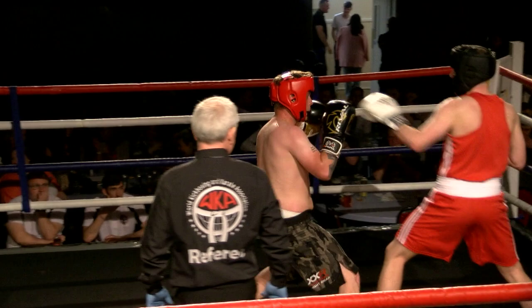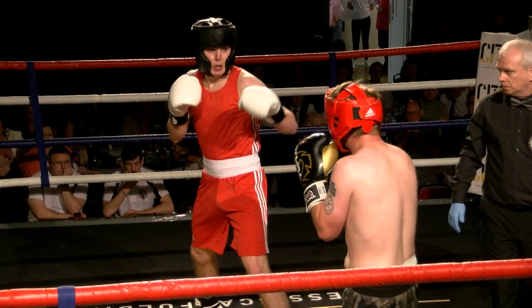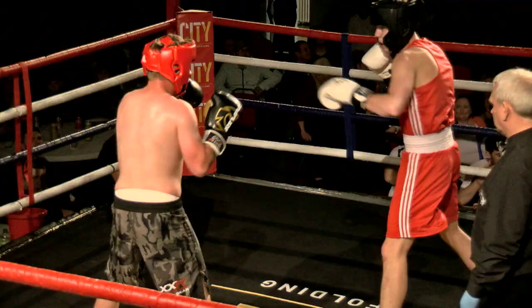Good backhand though. Nice. He's definitely looking for it. Definitely looking for the backhand, is Aiden. Liam changing levels, staying elusive. Just like that, good to see. There you go, nice and relaxed, getting that little bounce. Throwing that jab out. Little pendulum step. In and out, in and out. Moving off to the side.